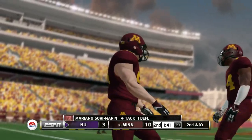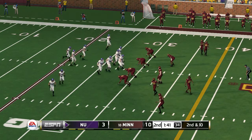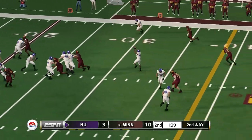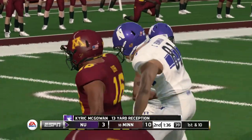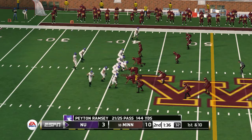Quick throw, almost intercepted. This is a very well-coached defense. They know to get their hands up in the air and to try to knock down passes. So it's second and 10. Ball on the 28-yard line. Fires out to his wideout. Brought down around the 41-yard line. Makes the tackle. That's a gain of 13 on the play. That makes it first and 10.